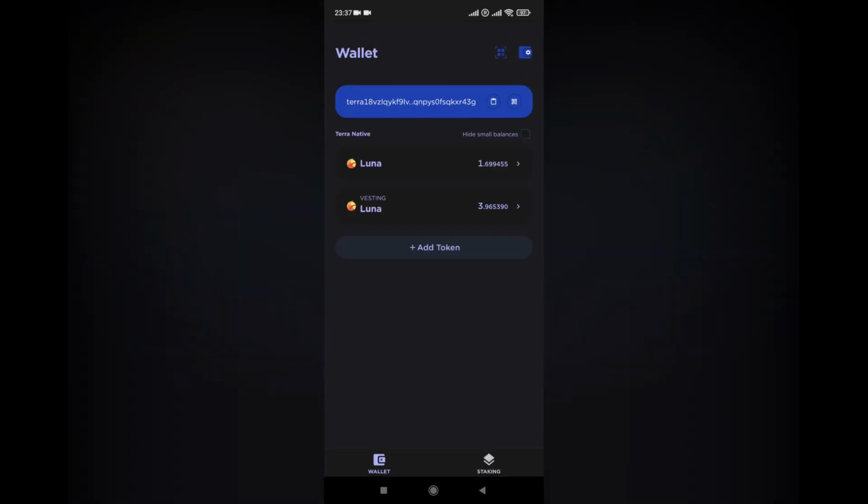The vesting schedule is airdropped tokens that will be released over a longer period of time. So my 150 USD, I have been given around 5 tokens of Luna. I don't know if that is worth it. I don't know if that's the same. I honestly don't know how they've calculated this. But yeah, that is the airdrop, and that is what I've received so far.